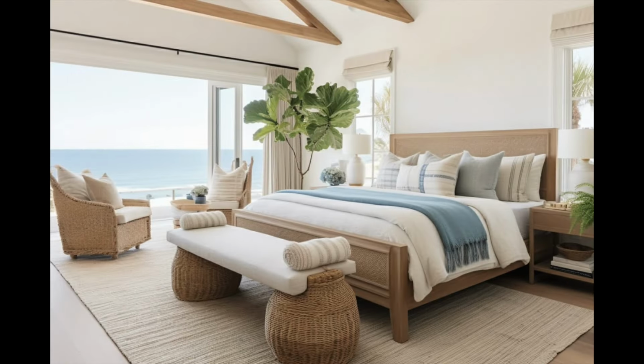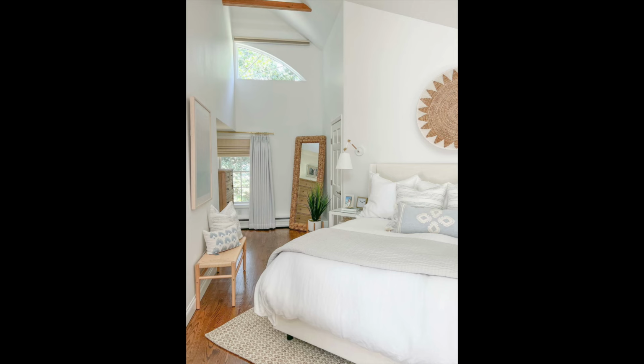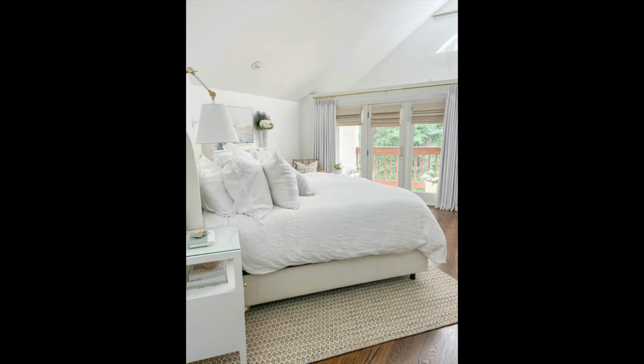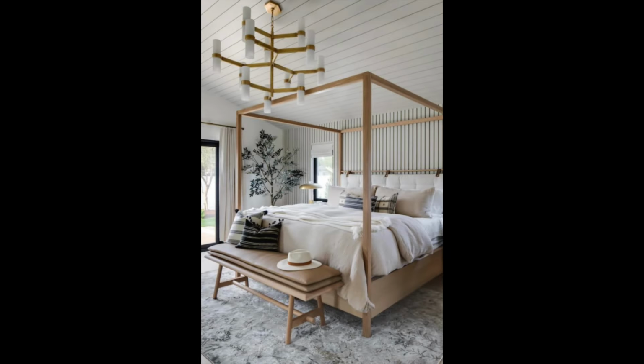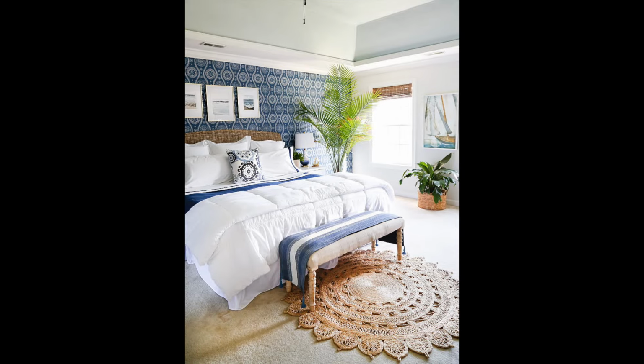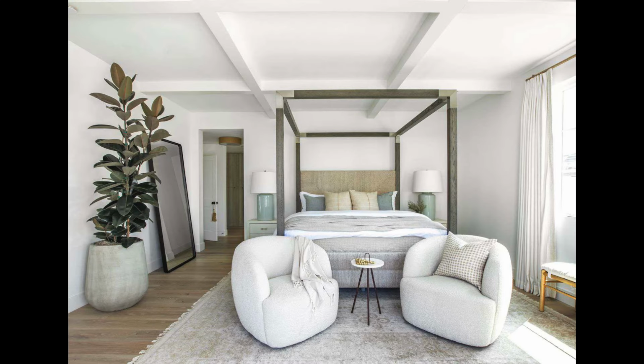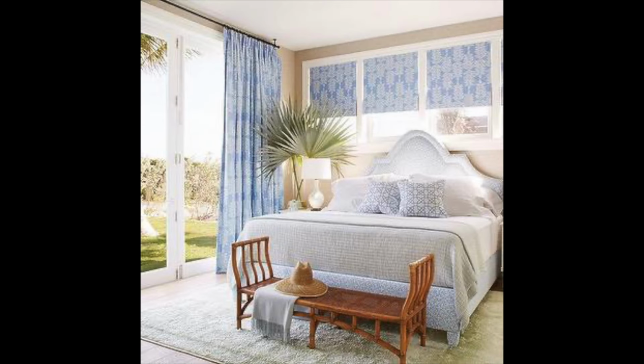And if you're wanting your home to feel like a little vacation, maybe a coastal bedroom is perfect for you. Next up, shabby chic bedrooms.